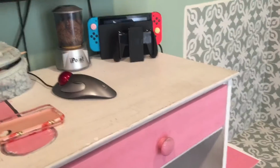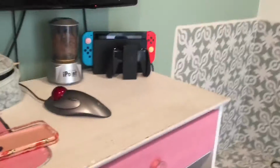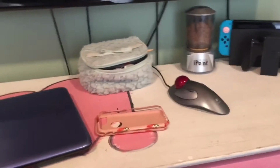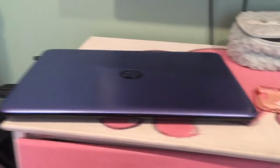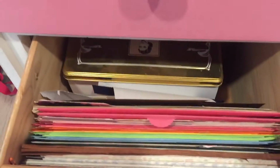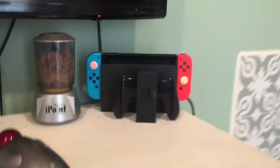Over here is where all the magic happens regarding my artwork, and not my animation. My animation happens over here. But over here is where I keep my artwork, and I have this big old screen TV that you can kind of see me in the reflection of, and my computer, which I need to get a new one of because this one is just too old. And all these jars have everything in it, which includes my art supplies and some papers if I need to use them. I have my Switch over here.